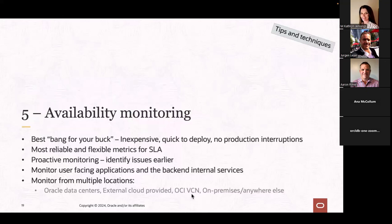Hello, everyone. I'm Aaron. I'm going to start off with availability monitoring. I'm happy that I got this portion because availability monitoring is pretty close to my heart. Before Oracle, I actually worked for Cerner, and I had responsibilities managing their cloud identity solutions. Those carried very strict SLAs, as you can imagine. Availability monitoring let me know when customers were unable to access our login pages. What makes this monitoring even better is that it's inexpensive, quick, and easy to deploy.